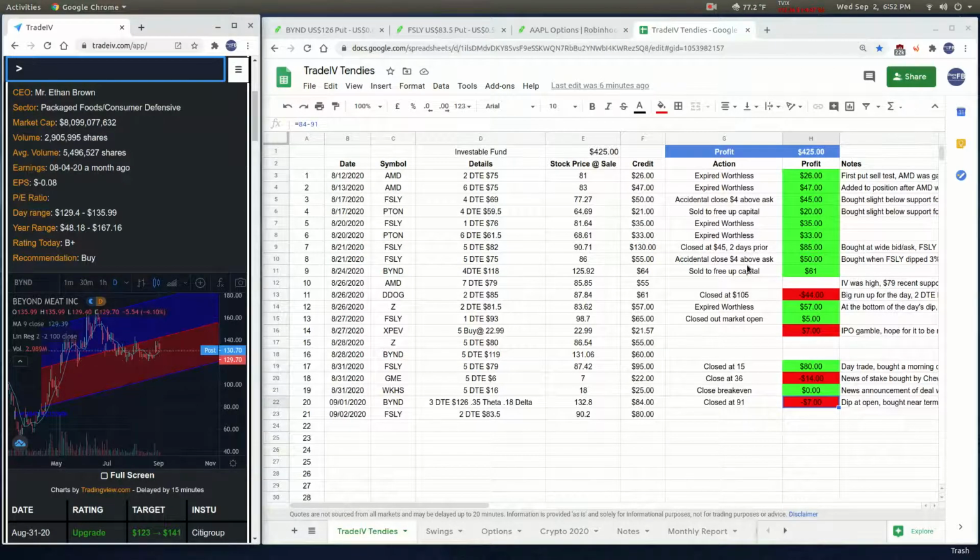One of the key things that I did throughout this experiment is that I want to keep my losses small and my wins big. If you have a good ratio of wins to losses, then even if you lose more often than you win, you are still going to profit. That's a very, very important point if you want to be successful in trading options or trading stocks in general. You want to keep your losses small and your winners big.